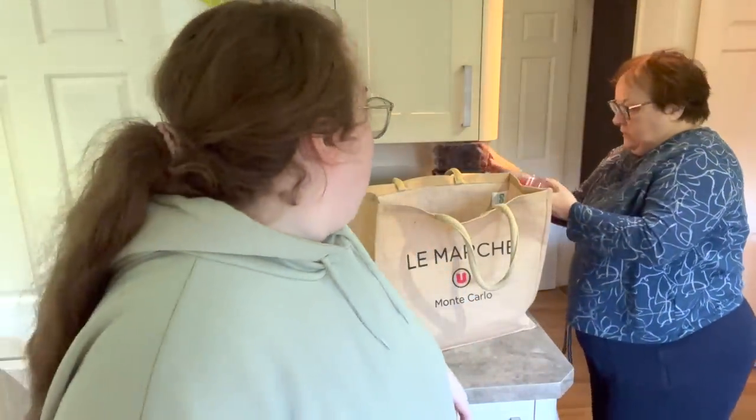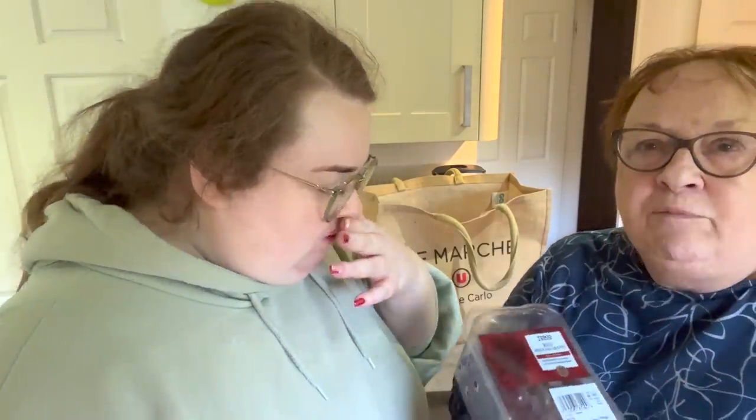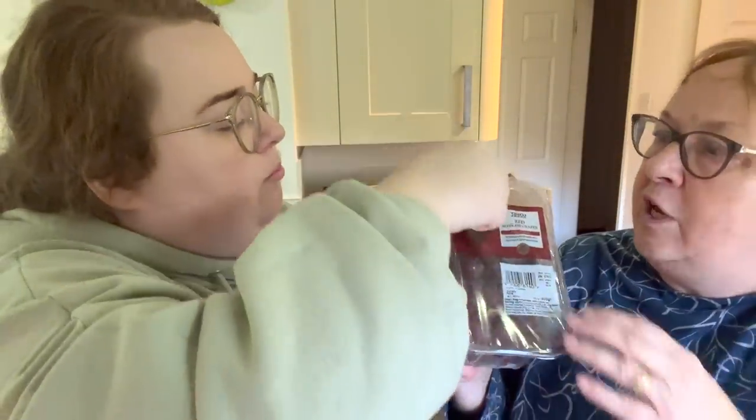Then we've got some fruit. Jewel raspberries. I thought that would be nice with the Marks and Spencer's roulade that you got the other day, and with all the cheeses we bought. Grapes, to go with the cheese. I love cold grapes. Cold grapes are my favourite. And always keep your grapes in the fridge because if you don't, they just go off.